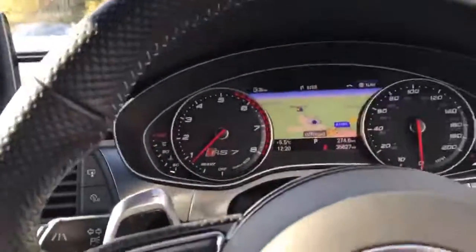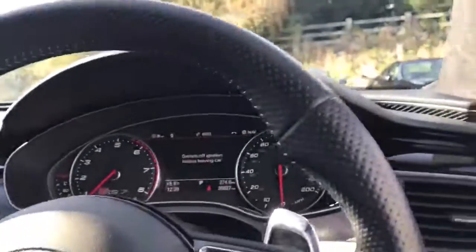So as I said, I'm just going to get out. It's going to beep a little bit. I'm going to let it warm up a little bit. As I get out, you can see there the Bose speakers as well. Fabulous sound system. But I've let the car warm up a little bit. I'm going to let it warm up a little bit more so the oil temperature's right.